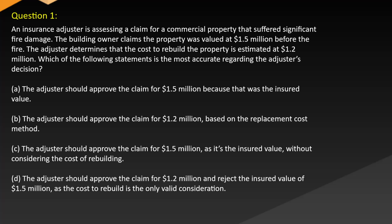A. The adjuster should approve the claim for $1.5 million because that was the insured value. B. The adjuster should approve the claim for $1.2 million based on the replacement cost method. C. The adjuster should approve the claim for $1.5 million as it's the insured value without considering the cost of rebuilding. D. The adjuster should approve the claim for $1.2 million and reject the insured value of $1.5 million as the cost to rebuild is the only valid consideration.